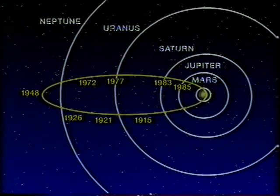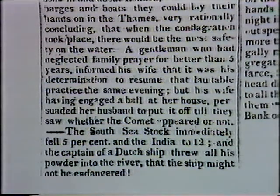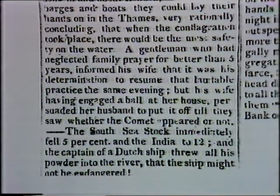Comets used to be regarded as unlucky things, and Halley's was no exception. And I can't resist reading you a rather delightful cutting from the New Hampshire Patriot, actually dated 1712, and a bright comet had been predicted, wrongly as it turned out, and it says, "A gentleman who had neglected family prayer for better than 5 years informed his wife that it was his determination to resume that laudable practice the same evening. But his wife, having engaged a ball at her house, persuaded her husband to put it off till they saw whether the comet appeared or not." Well, I don't think it did.